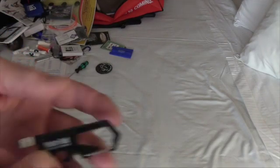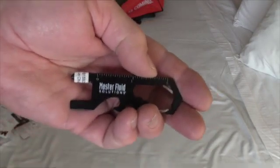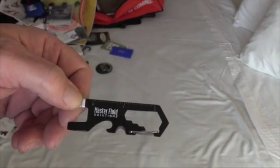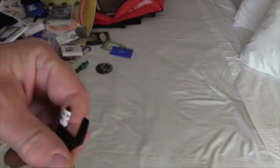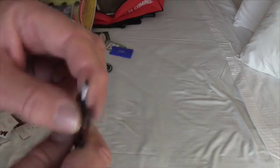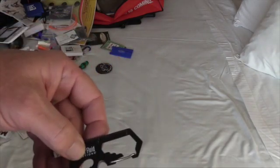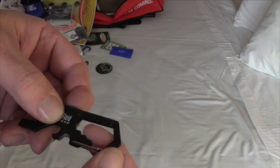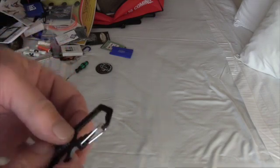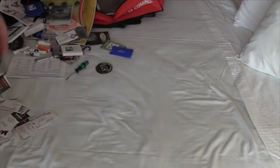This is kind of a cool little tool. Master Fluid Solutions. These people make fluids that you would flood CNC machines with to keep the tooling cool. And you've got a Phillips head screwdriver here, a flathead screwdriver there. I don't know if this does anything in between. You got a bottle opener. What is this? I forget, but anyway, it's got an inch on this side, nothing on that side, and you can clip it on stuff. So a nice little tool, or doodad, I guess you'd call it.